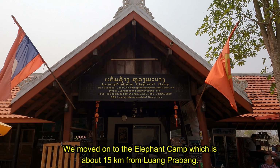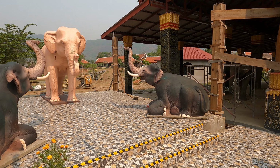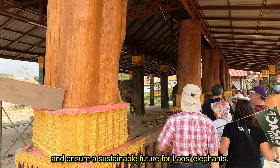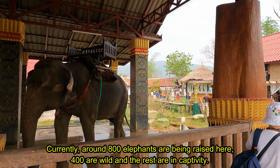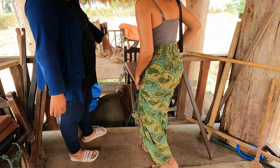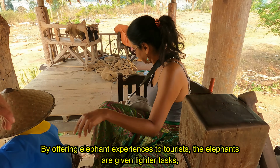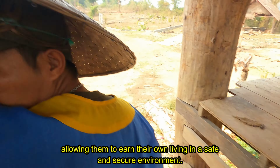We moved on to the elephant camp, which is about 15 kilometers from Luang Prabang. The elephant camp's mission is to provide a quiet environment and ensure a sustainable future for Laos's elephants. Currently, around 800 elephants are being raised here, 400 are wild, and the rest are in captivity. By offering elephant experiences to tourists, the elephants are given lighter tasks, allowing them to earn their own living in a safe and secure environment.